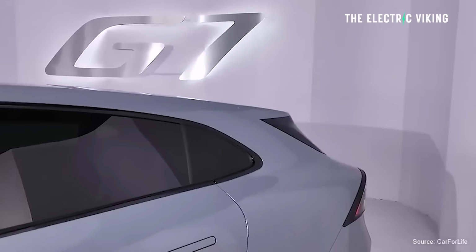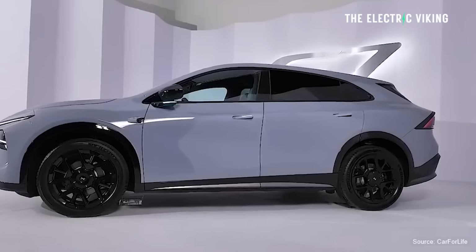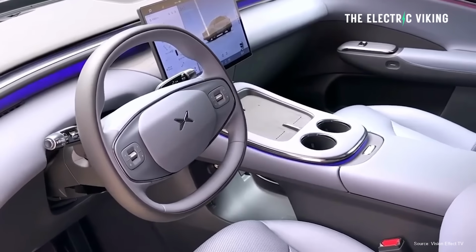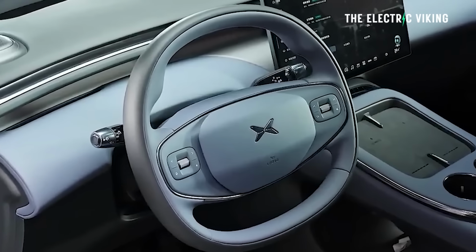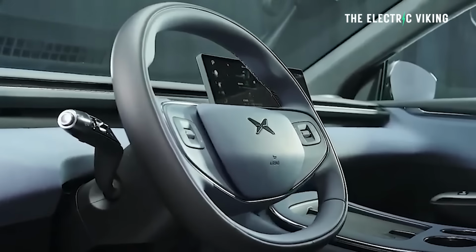But that's not really the biggest thing about this vehicle that is getting people talking in China. There's been a whole lot of hype, a whole lot of talking in China about this vehicle because it doesn't have a screen in front of the driver. It's like a Tesla, right? But it does have one in a different way.